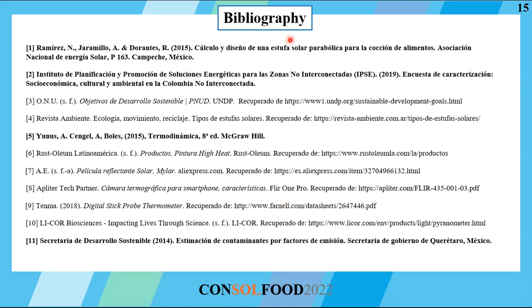This is the bibliography, where the underlined articles were the most relevant for this investigation.